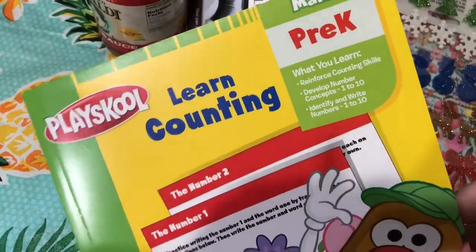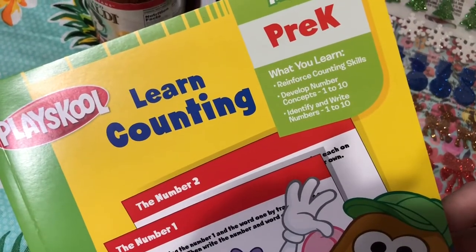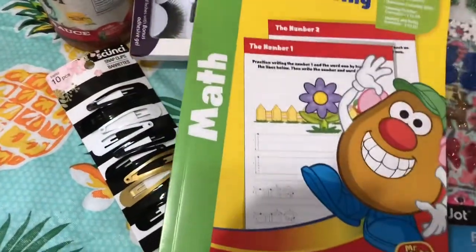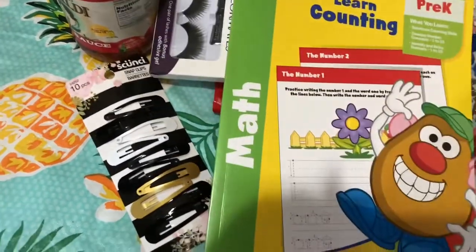This is the Learn Counting one. It says, reinforce counting skills, develop number concepts 1 to 10, identify and write numbers 1 to 10. And then I also picked up, I do believe it has 32 pages in it.